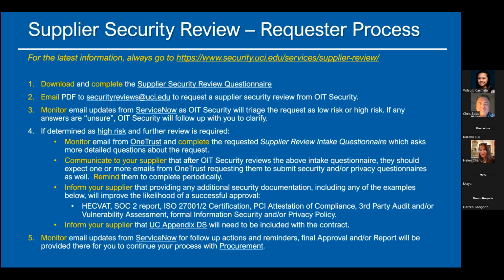And on our security website, that link on the top, that's the page. If you want to bookmark and always get the latest information, we try to keep that up to date. But at a high level, this is the process. And so I wanted to highlight some things that the requester, if they could work with us more on, we'll have a better chance of turning around these requests as fast as possible. And so the first couple steps, I think most of you are aware of.